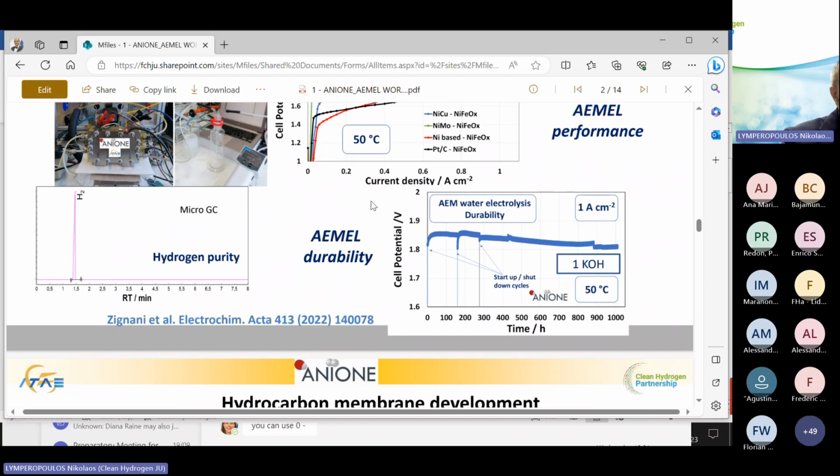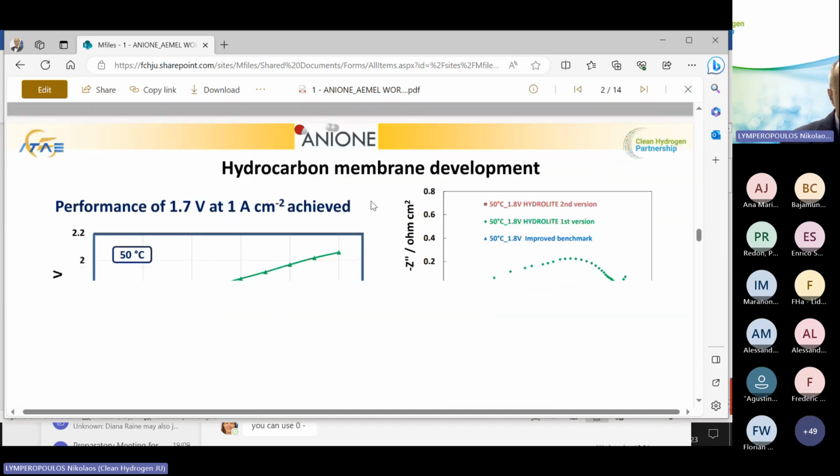What is really important is also understanding the Faraday efficiency. How much is the Faraday efficiency? If there is any leakage, any current leaks. But in this case, we got very high Faraday efficiency, approaching 99%, with extremely good hydrogen purity. That is also important for the application, and this was assessed at a single cell level.